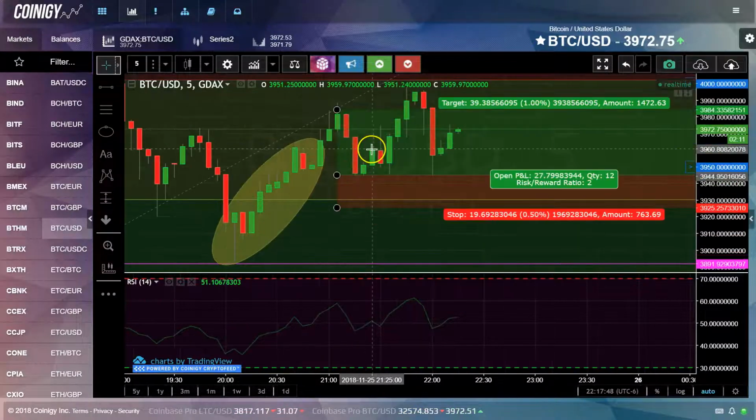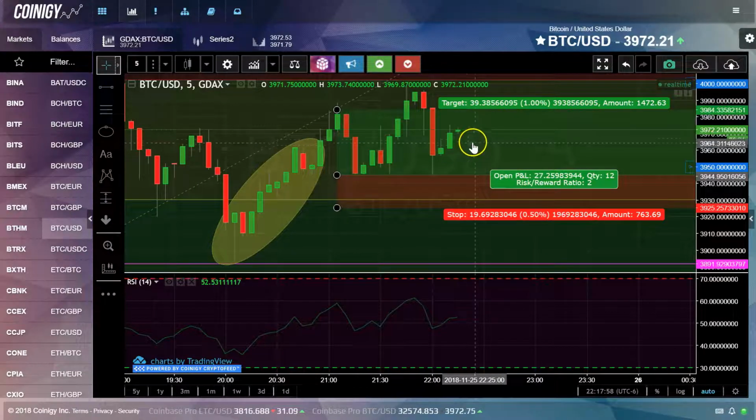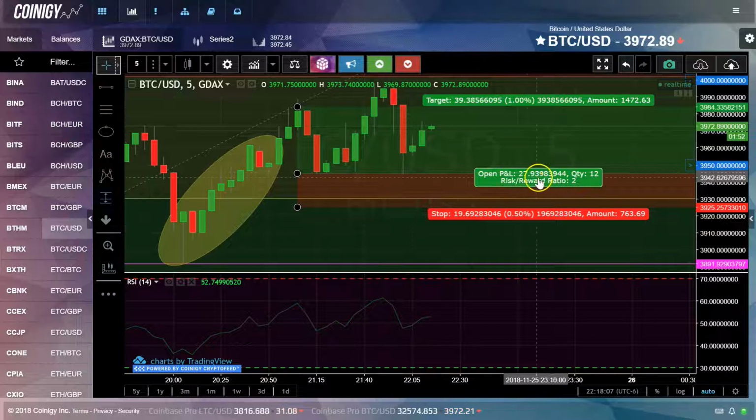So again, it's a 5-minute chart, so it's not as strong as, say, an hourly or 4-hour or daily double bottom. But again, we had a double bottom. We had a bottom over here, and we had another bottom over here. So what I did on this one, just as an example, was draw a long position, which basically says, if I want a risk reward ratio of 2, which means I'm going to make twice as much as I'm going to lose if I'm right, as I'll lose if I'm wrong.